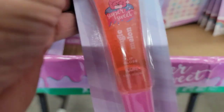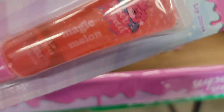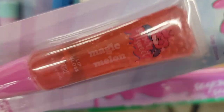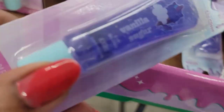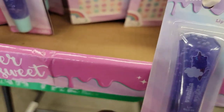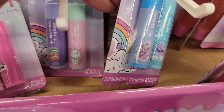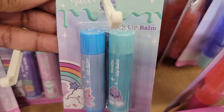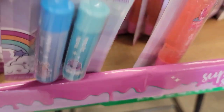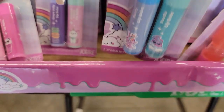And then they have this one, lip gloss in, let me say, small print, y'all. Y'all know I can't see this. This doesn't say. Magic Melon. Magic Melon, and this one is Vanilla Sugar. So those are cute. Then they have these lip balms, super sweet lip balms.